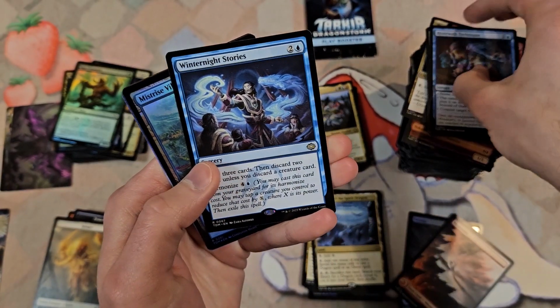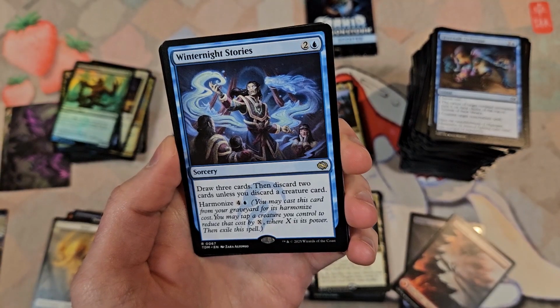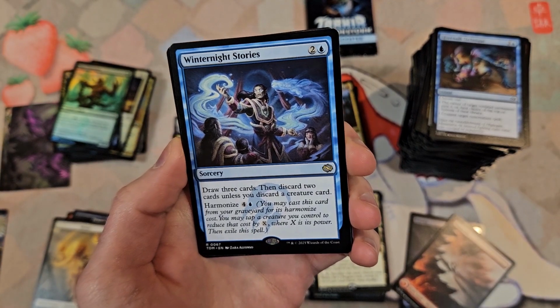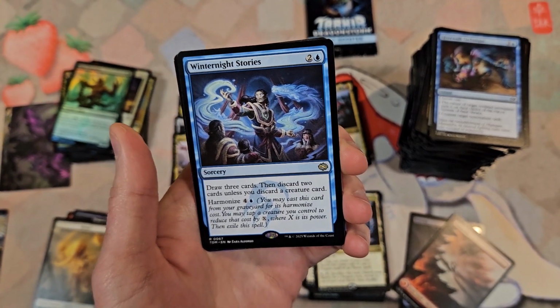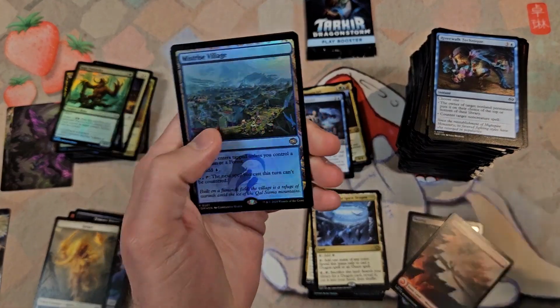We got Winter Night. I have no idea what this does. Winter Night Stories, 3 mana, draw 3, then discard 2 cards unless you discard a creature. But it has Harmonize. It's probably pretty good, I think, because of being able to recast it. And a foil Mysterized Village. Dang.